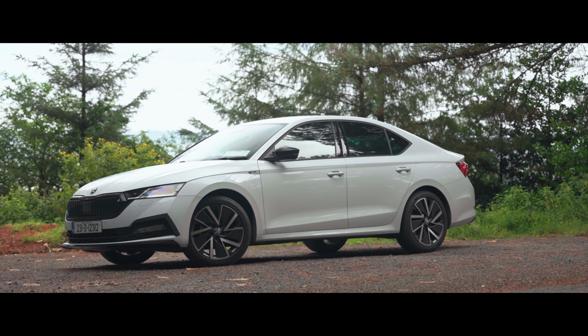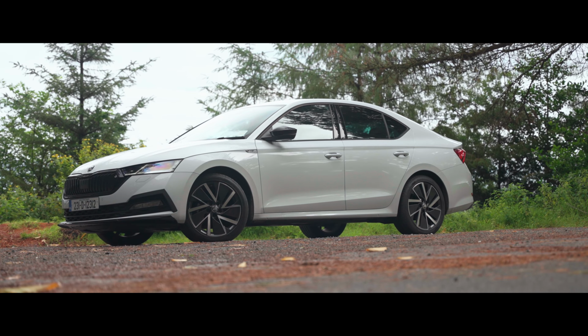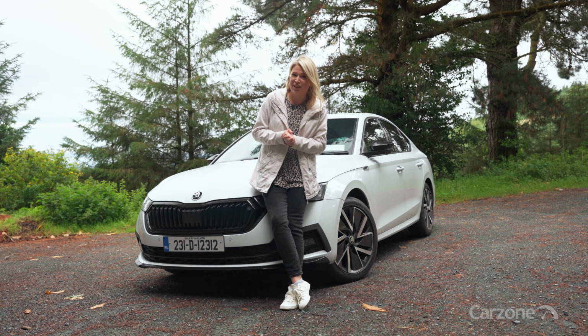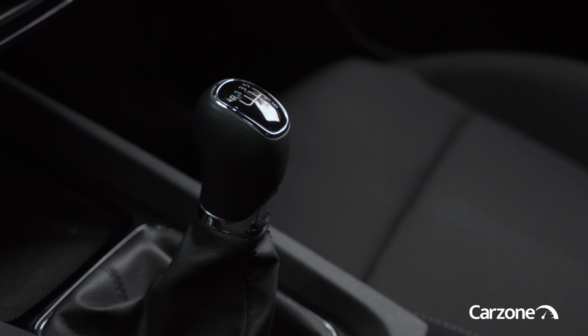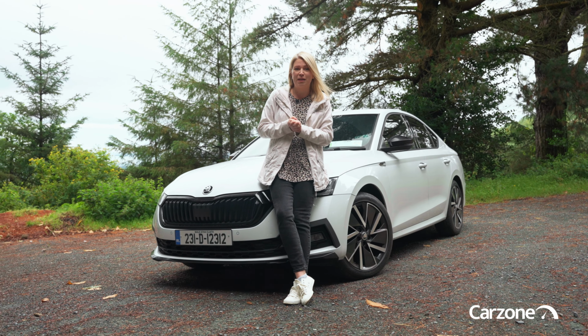Octavia is one of Ireland's favourite cars, and it has been for many years. This car is a little bit of a national treasure, but it is quite anti-fashion. It's not an SUV, it's not electric, and you can still get the Octavia with a manual gearbox. So it defies market trends, but it stays really popular.